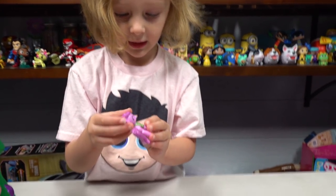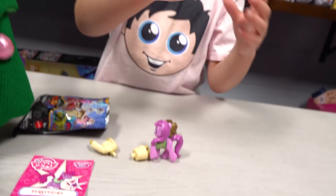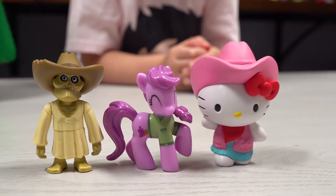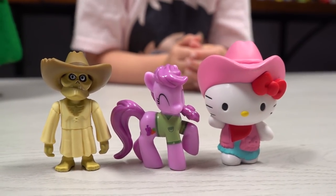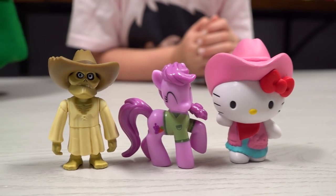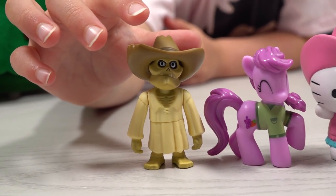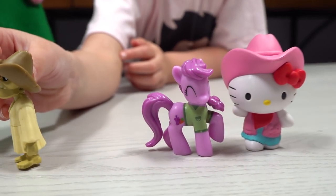Berry Shine? And then which Hello Kitty did we get? Let's see. Oh, a cowgirl one. Cute. I like it. Okay, so we got our cowgirl Hello Kitty. This was Berry Shine, the My Little Pony. And then this last guy, I don't remember his name, but he's the one that gives the guitar to the main character. Yeah. So cool.